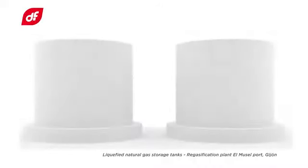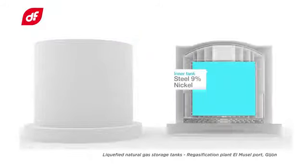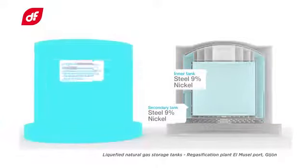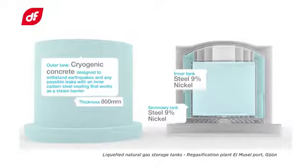The tanks consist of an internal 9% nickel-steel alloy container to store the product at cryogenic temperatures, a secondary tank of the same material to contain the gas in case of a leak, and an external cryogenic concrete tank lined with carbon steel that guarantees that the tank is gas-tight. The thickness of the outside wall is 800 mm and is designed to support earthquakes or possible gas leaks.